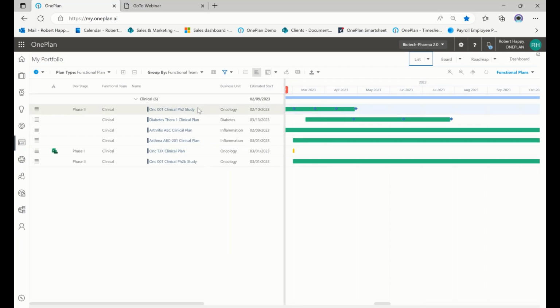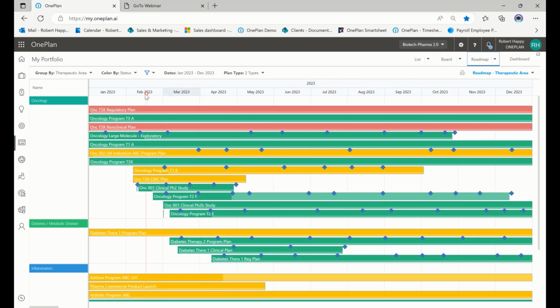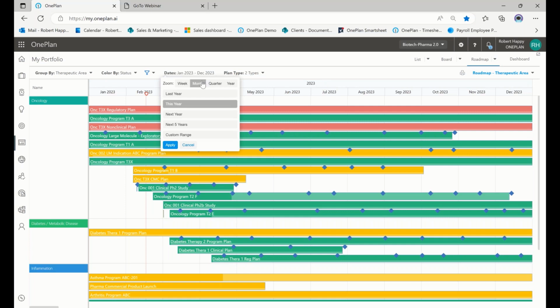The other thing that's nice about this is we can look at roadmaps. So we go into roadmap, for example, and I can look at my roadmap, and I can change the parameters to look at it by month, by year.